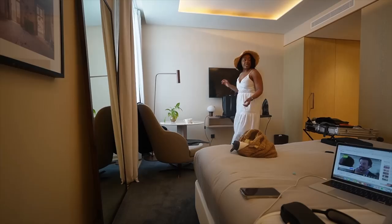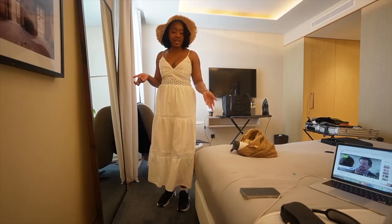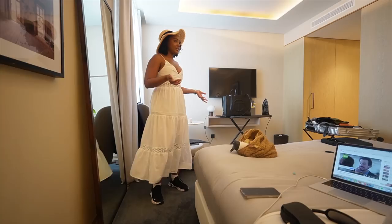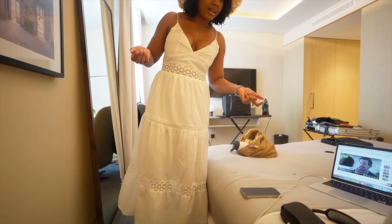While I was at the gym, housekeeping came in and cleaned my room, which I thought was really nice because I'm checking out today. I didn't expect that they were going to come in and make my bed and clean the room. But maybe this is a 5-star hotel, and I haven't actually experienced that before anyway. So I thought that was amazing. Let's get rid of some of this stuff.